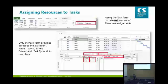This is the only form that provides access to all of these variables. So please use it. I use it all the time for assigning resources. Any more questions before we move on from resources? Anyone want to throw a scenario out there that they've painstakingly created a schedule and it just can't work out?